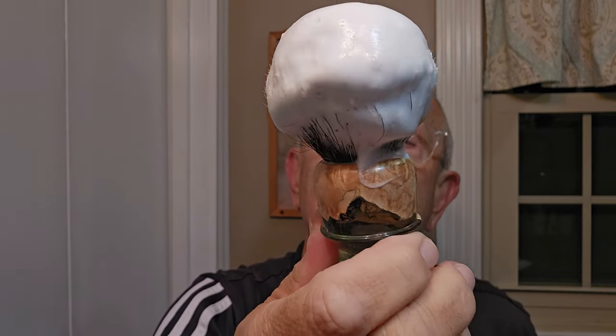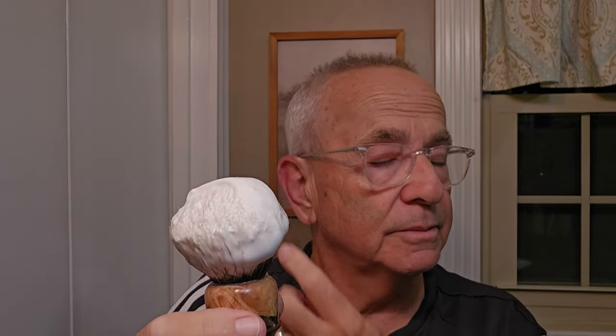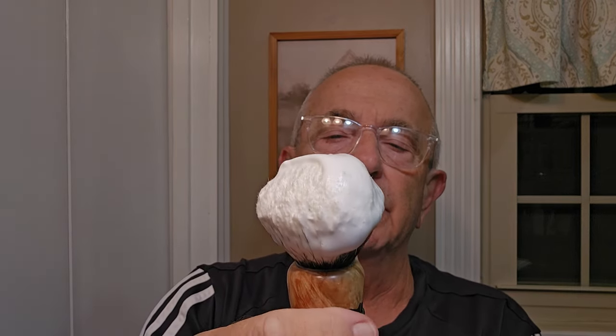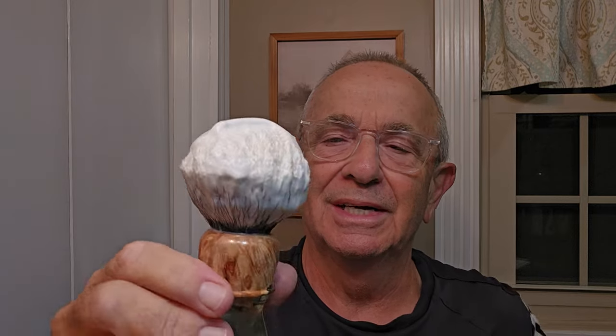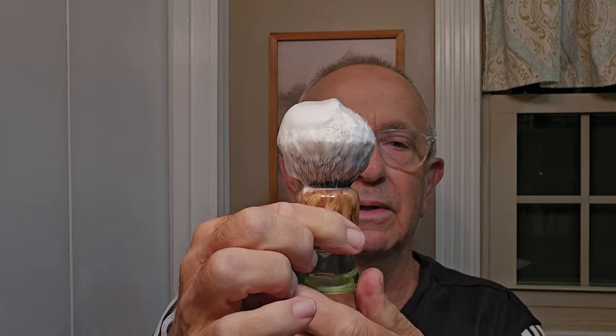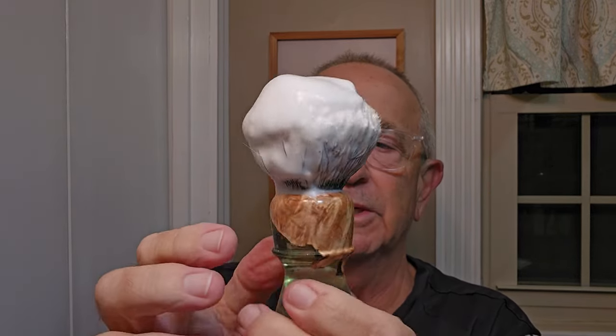I got this brush. There's a guy I kind of go to on Facebook when it comes to badgers. His name's Benjamin Enos. And I got a hold of Benjamin, and I said, hey, what do you recommend for a really good badger brush? And he had this, and he's got a gazillion of them, brushes, that is. And he told me he would sell me this, and so I bought it, and man, I really like it. It's a nice brush. Thanks, Benjamin. Appreciate it. So we're going to go ahead and get lathered up.